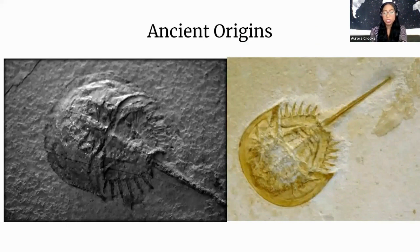So, the ancient origins of the horseshoe crab. The horseshoe crab is kind of mysterious in that we have forms almost identical to the species that were present during the Triassic period, which is 230 MYA, or million years ago. And we have similar species that were also present in the Devonian period, which was 400 million years ago. But the fossil record is exceedingly rare. For the Atlantic horseshoe crab, we actually don't have any fossil records at all, which perplexes scientists. So they're mysterious creatures indeed.